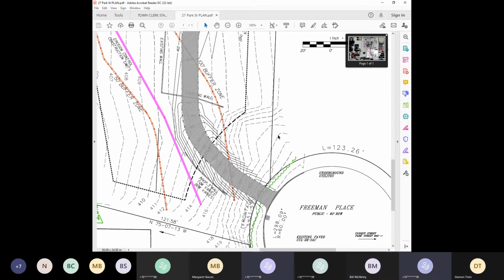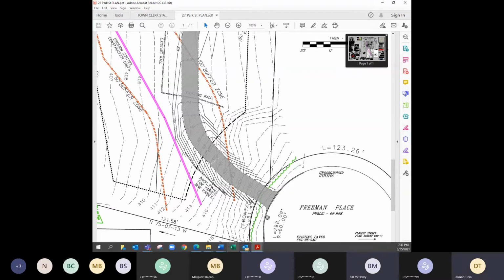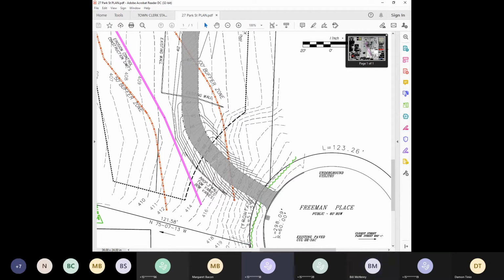Okay, so what's the height of that over the existing at its highest spot? Let's see, 418. At one spot, 418, about 4 feet. At one of the highest, 5 feet. There's another one at the steepest place. Now, I have a stone wall I put along the edge of the driveway to help eliminate the amount of fill, on the downstream side.